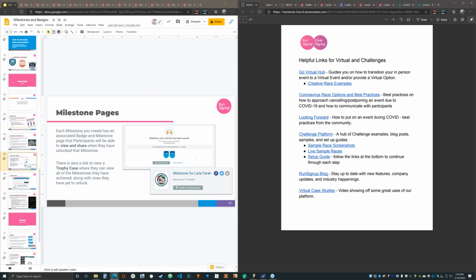But I think for the most part, when we have milestone certificates, you'd really want to put a larger image with more information on the certificate and keep the badge pretty small.